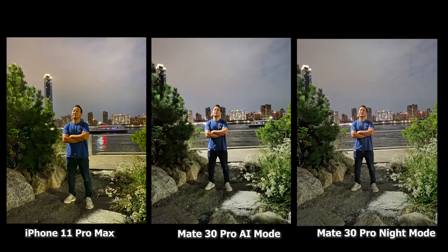Now, we have a photo here of Uncle Danny, and he's standing here. This scene was actually really dark. I would say it's pretty dark in general. And as you can see with each image here, they've all brightened the scene up. So you can clearly see Danny standing up there. You can see his shoes. They come out well. The iPhone is going over towards the yellower hue. So what you have here is that Danny's skin tone has a little bit more saturation, and the leaves also have more saturation to them.